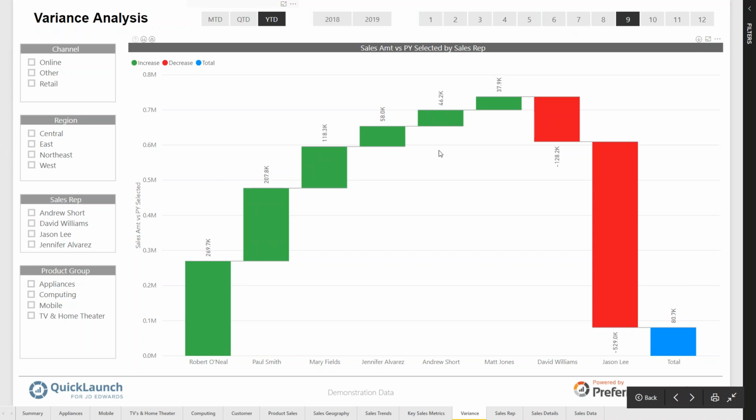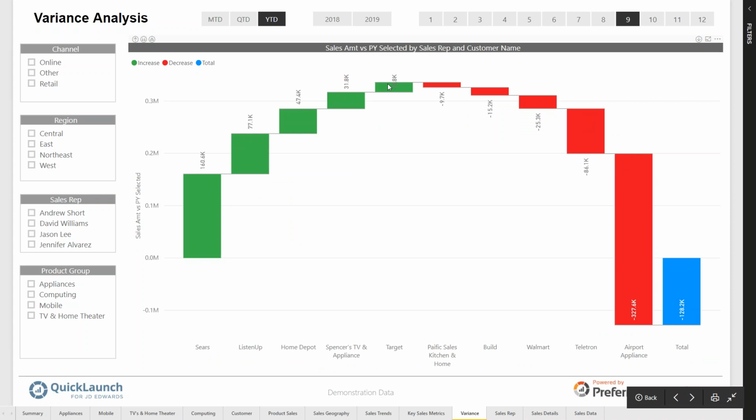So if I wanted to drill down and find out why Robin O'Neill is doing so great, I could do that. Or if I want to find out why David Williams is actually in red, I can do that as well. So I drill down on David Williams. Now, again, I can see customer by customer within that, how is that good? I keep drilling down to the products and so on, right?